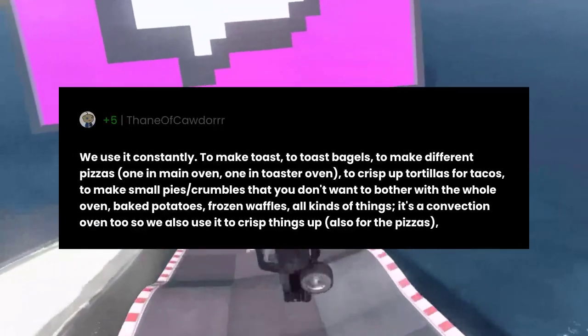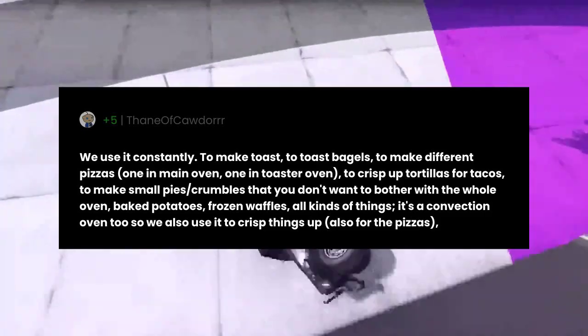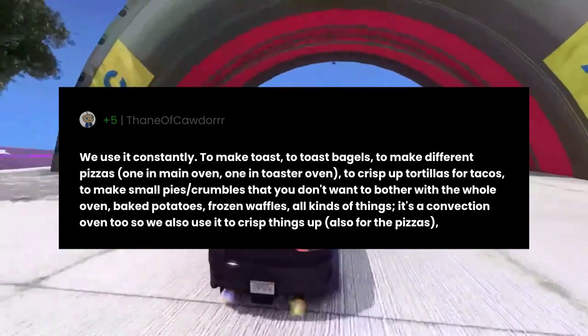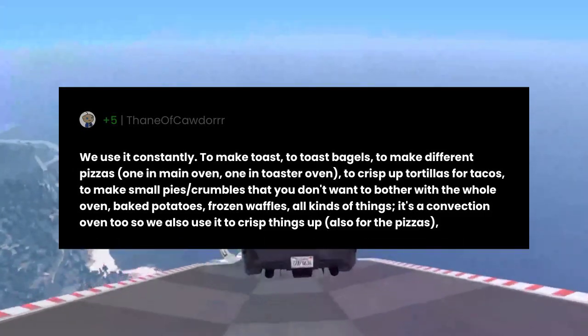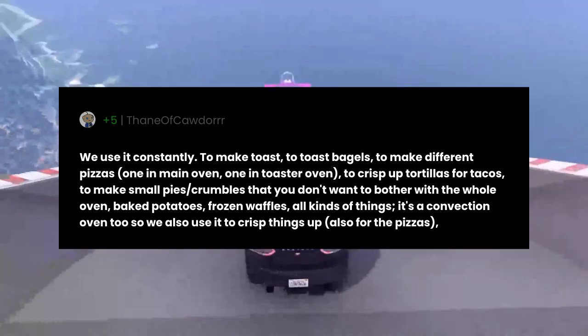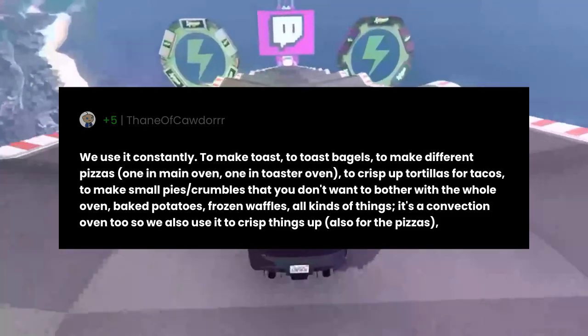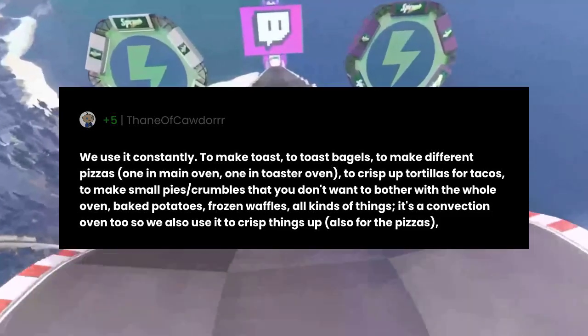We use it constantly, to make toast, to toast bagels, to make different pizzas, one in main oven, one in toaster oven, to crisp up tortillas for tacos, to make small casseroles that you don't want to bother with the whole oven, baked potatoes, frozen waffles, all kinds of things. It's a convection oven too, so we also use it to crisp things up, also for the pizzas.